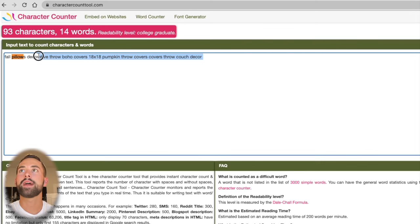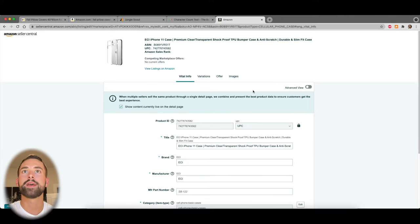Okay, once you've done that and you optimize that list, as you can see, we went from about 217 characters down to 93. So we'll copy those and we'll head over to our listing. It should look very similar to this on the desktop. This is just a sample listing, disregard what the product actually is up here. But for you, you'll see these four tabs.